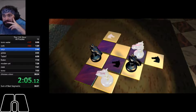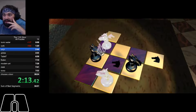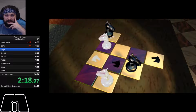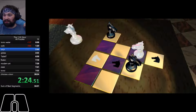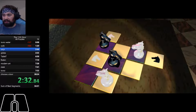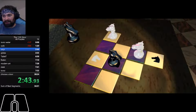Now, this game, much like its predecessor, has a lot of puzzles that are revolving around chess, which is fine, I guess. But it's a recurring motif in both of the games. And in this particular puzzle, you need to switch all the white and the black knights, which I haven't done in a while, but I think we're going good.